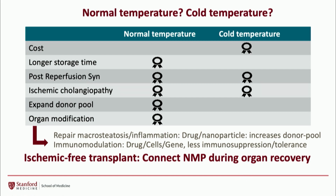Some centers already tried ischemic-free transplants. Some centers connect this normothermic perfusion pump inside the donor body. So they start pumping inside the donor body. So there's no need to make it cold one time. So we can avoid ischemic injury. And even during implantation, we keep the pump working. So there's no ischemic injury.